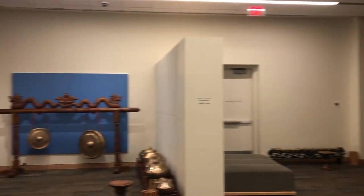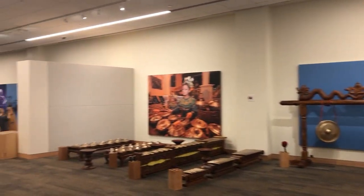This whole area is hands-on, where you can play with the instruments.